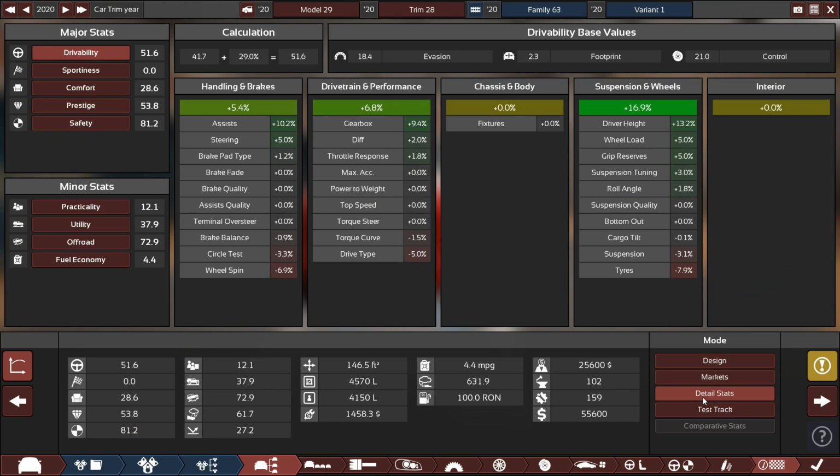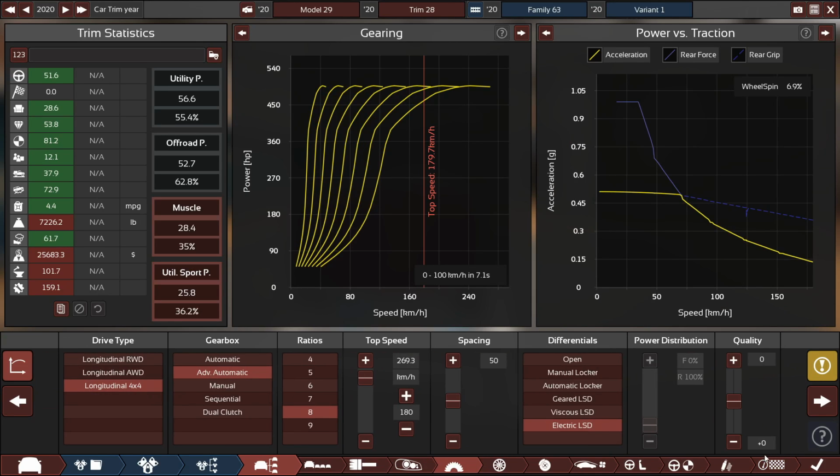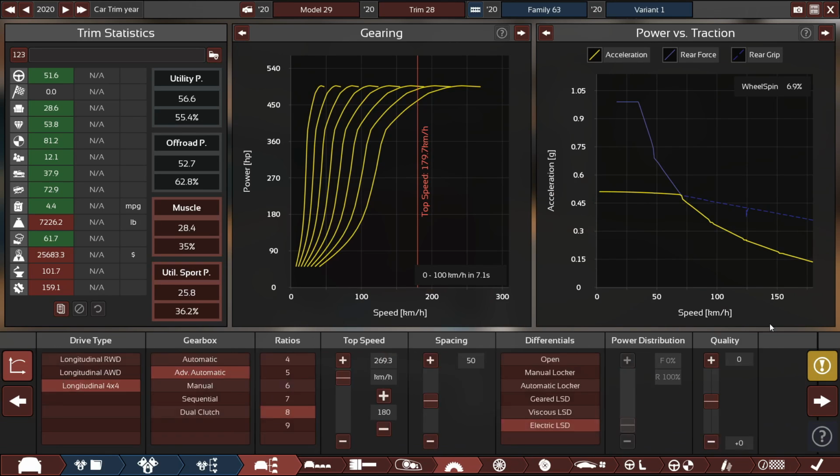The markets are not liking this thing. So only 60 grand. It tows only 4,000 pounds, but its load capacity is 7,000 pounds. Wow, that's not bad. It pulls no G's at all. It's got a pretty bad power-to-weight ratio. Wait, how much does it weigh? Oh my gosh, 7,225 pounds.